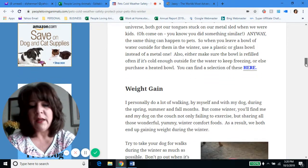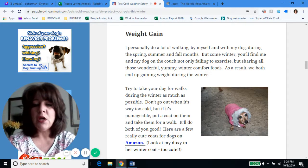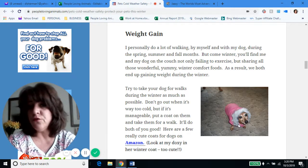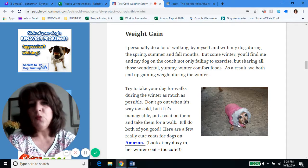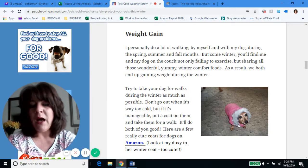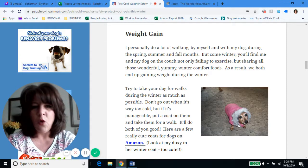Also, weight gain. Look at this little sweetie. That's Taz again in her little winter coat. Weight gain can be an issue for dogs in the winter, just like it's an issue for people in the winter time. I'm a walker. I walk between 2 and 5 miles a day. Now, I do walk all year long, even though I live in Buffalo. And in the winter time, obviously, I have to wear layers. I have to really bundle up like an Eskimo, and I walk anyway. But obviously, I'm not going to walk outside in February wearing the same clothes that I walk outside in June. And the same is true for your dogs.